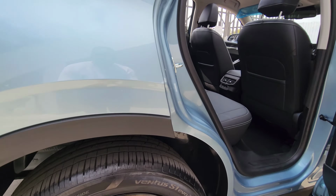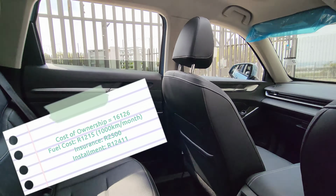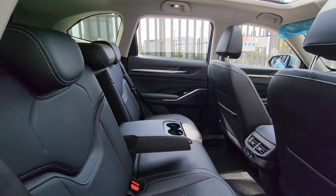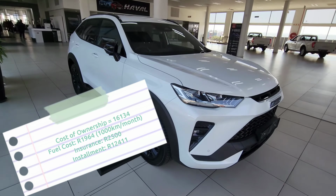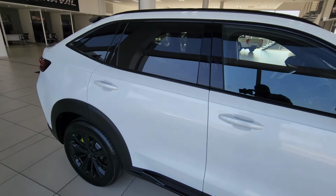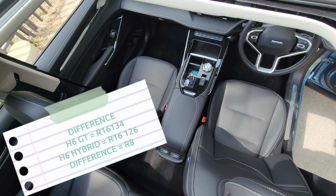However, in our total cost of ownership for the Haval H6 Hybrid, we established that we'd pay 16,126 per month to keep this car going. Equally so, I did the same cost of ownership calculation for the Haval H6 GT, and I found that you'd spend 16,133.92. This results in a difference in total cost of ownership between the two vehicles of 8 Rand.